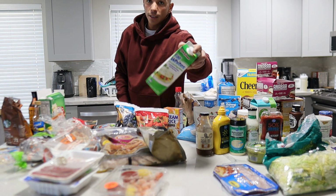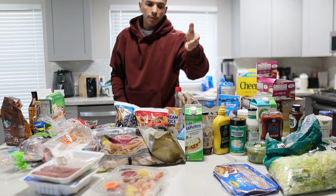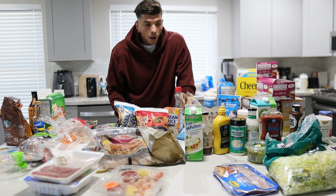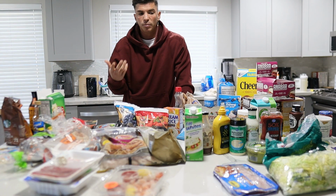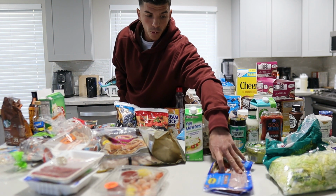A lot of egg whites. You can buy the egg beaters also. I do have egg beaters. Egg beaters I mostly use for the recipes because it's more creamy consistency. But egg whites used on a daily basis, the purest source of protein.